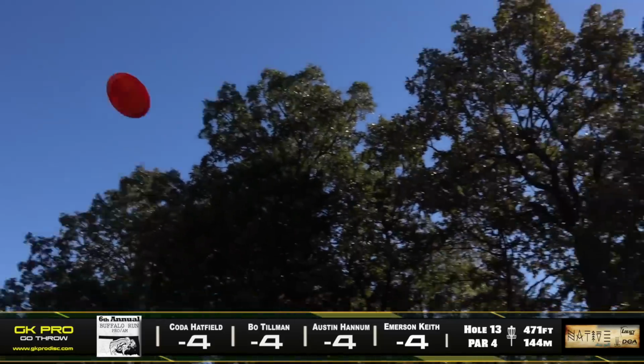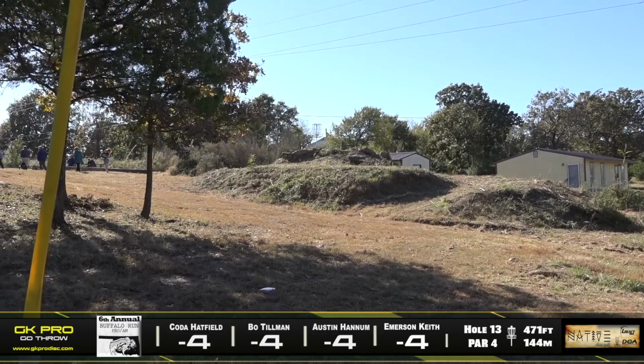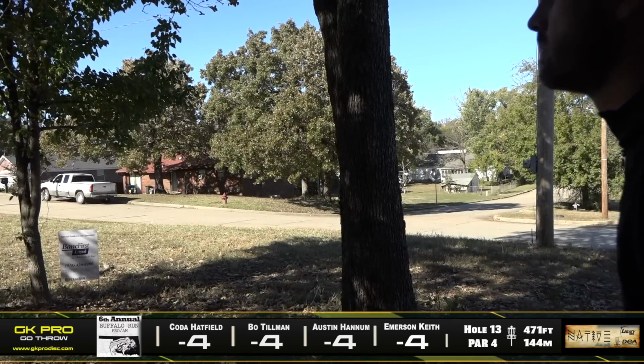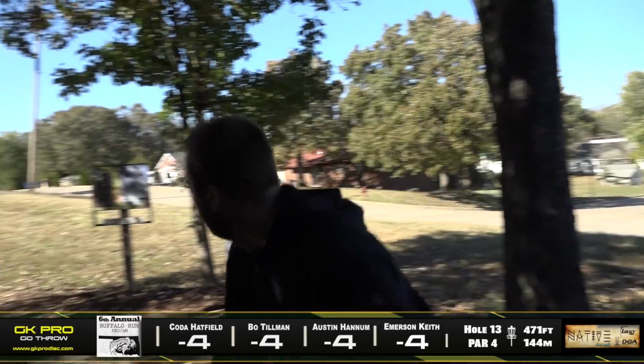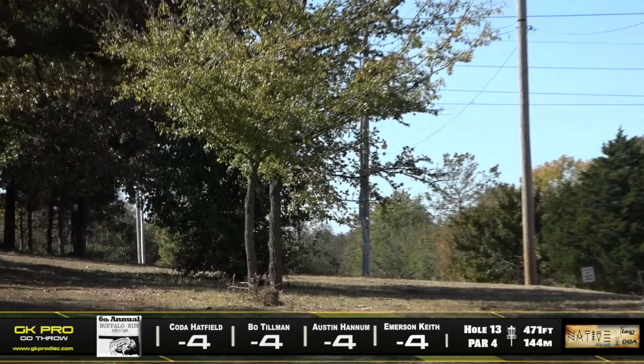That almost looked like it got a little kick off the line. That's fantastic. That's a great putt. That's exactly where you want to be. Yeah, and you really can get far enough up there if you got the arm to leave yourself with an eagle putt. Yeah, if you can get a really good smash up there, you'll be bottom of the hill.